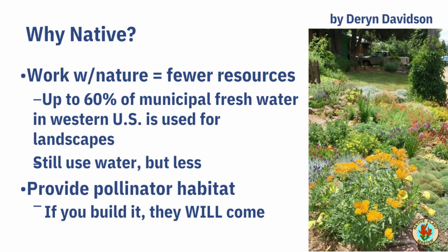Nature doesn't have to be away from us. It doesn't have to be outside of town. It can be with us in cities. And so the couple of things I really love to talk about is really having to work with nature. So you do end up needing to amend your soils less, irrigate less. Not no irrigation, especially after you've transplanted, but irrigate less. Use fewer resources and provide more resources. So providing that pollinator habitat.